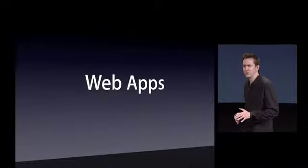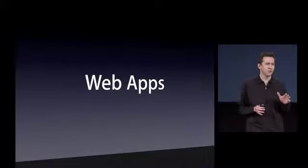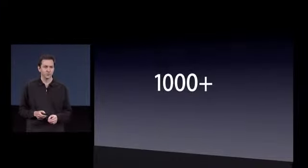Okay, so I'm here to tell you about how developers can build great applications for the iPhone. Now, before I get into the native iPhone SDK, I want to give an update on web apps. Last June, when we launched the iPhone, we also launched web applications as a way for developers to build applications using web technologies for the iPhone. This has been incredibly successful. There are already well over 1,000 web applications available for the iPhone.